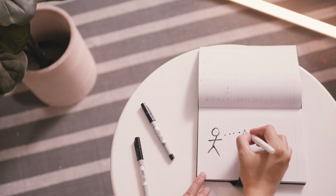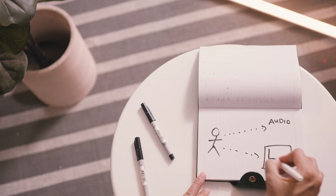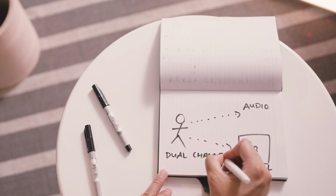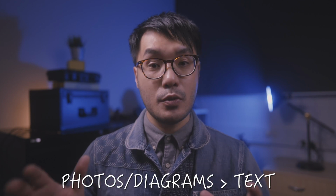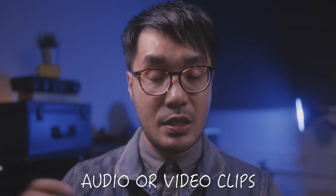In terms of the actual visual design of your slides, again, this is something that teachers have explored in depth on what works best. As I've talked about on this channel previously, Mayer's multimedia learning theory states that people learn better through multi-sensory presentation of audio and visual stimuli. You want your audience to be listening to you while looking at graphics on screen to facilitate dual channel processing of information to augment their understanding. Use photos and diagrams wherever possible to support or replace text, and embedding audio or video clips can help as well by presenting the same concept through different perspectives.